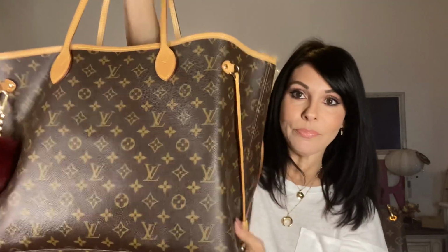So yeah, that is my Neverfull GM. I didn't mention how much I paid for my bags. So this one, I think I paid $15.50 for this bag because it had a price increase. No, wait, this one didn't have a price increase.